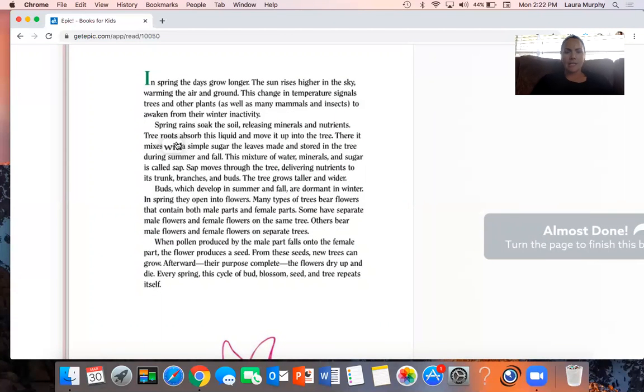In spring, the days grow longer. The sun rises higher in the sky, warming the air and ground. This change in temperature signals trees and other plants, as well as many mammals and insects, to awaken from their winter inactivity. Spring rains soak the soil, releasing minerals and nutrients. Tree roots absorb this liquid and move it up into the tree. There, it mixes with the simple sugar the leaves made and stored in the tree during summer and fall. This mixture of water, minerals, and sugar is called sap. Sap moves through the tree, delivering nutrients to its trunk, branches, and buds.